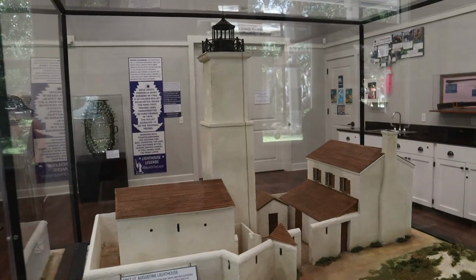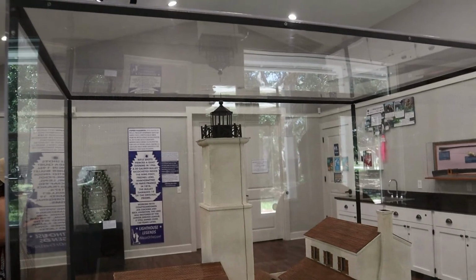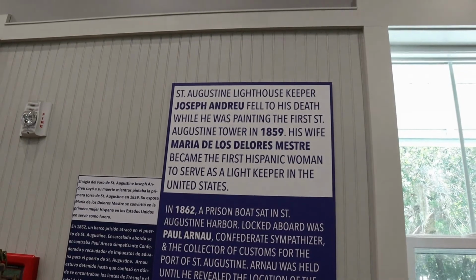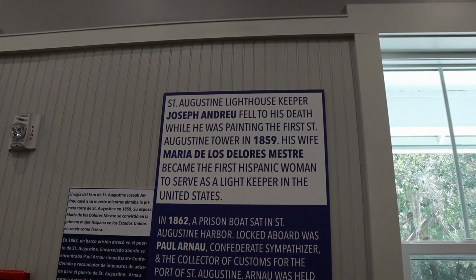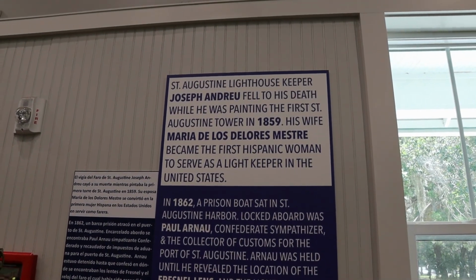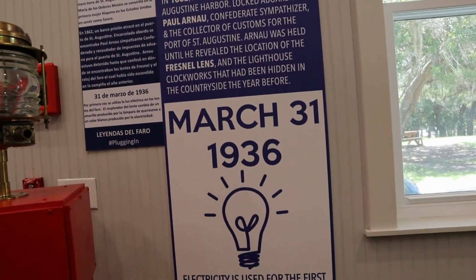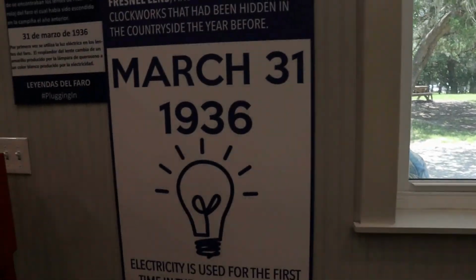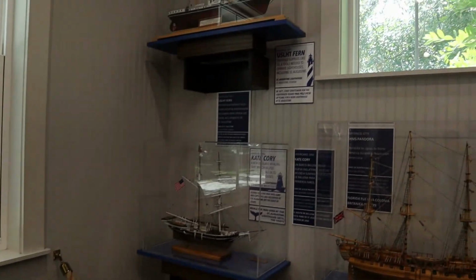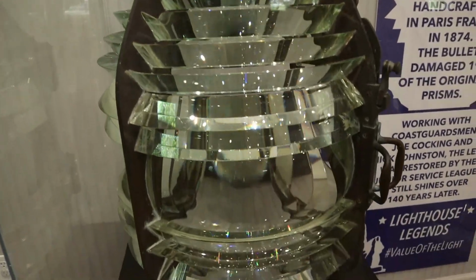So, this looks like the history of the lighthouse. This is the original model of the original lighthouse, which is also pretty cool in its own right. Interesting fact over here was that one of the lighthouse keepers for the older lighthouse fell to his death while painting it. I bet they didn't have proper tie-off back in those days. And it wasn't until 1936 that they switched over to electricity instead of oil. This is the fourth lens used at the St. Augustine Lighthouse.